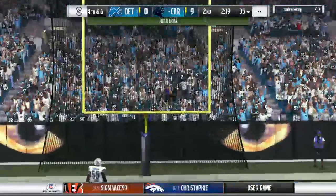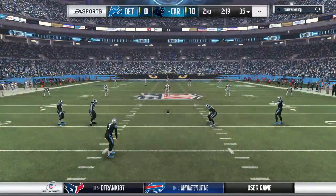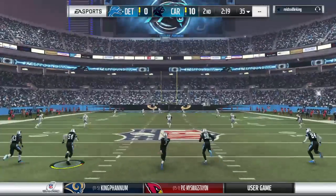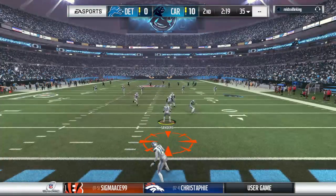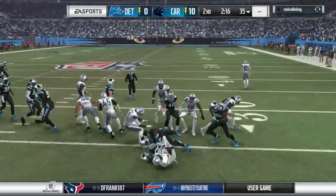And Sturgis is able to knock it through. And the lead moves to 10-zip. That field goal caps an 11-play drive. It's a lot of offense to run to only get 3 points, but they'll take them. Anytime you can put anything on the board, you run to your sideline somewhat happy.